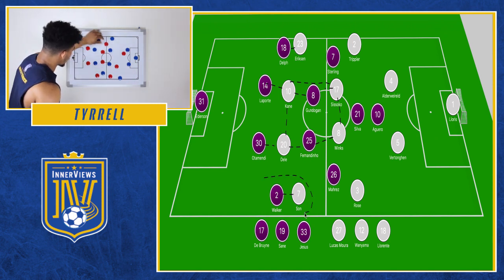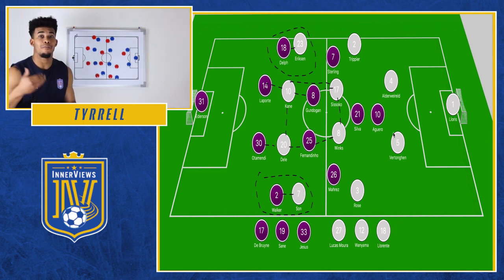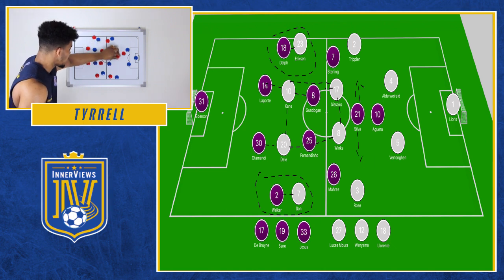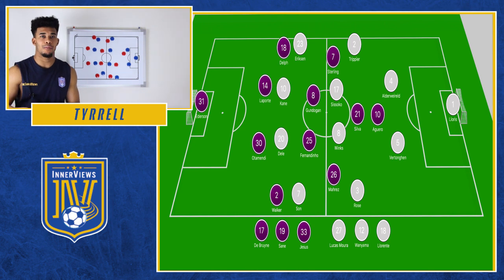So when you have those two stepping forward into those positions there, you have a box so that you don't have Fernandinho and you don't have Gundogan getting onto the ball, and then it leaves Silva drifting out into areas where how does he get onto it?